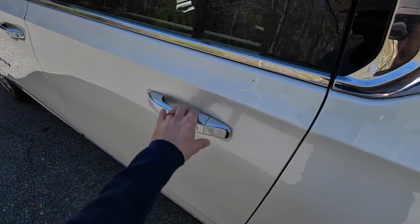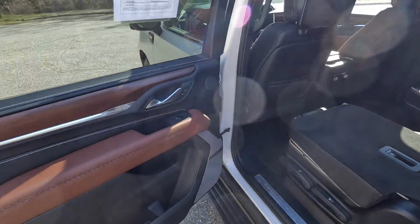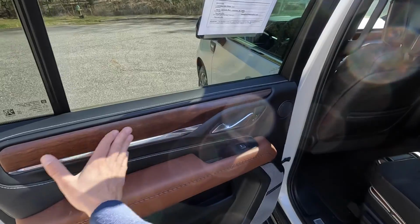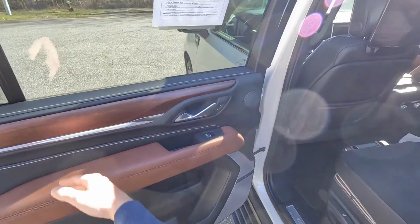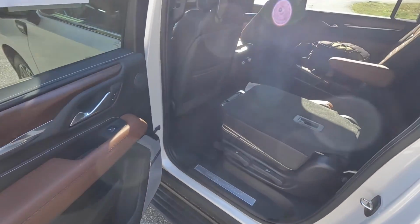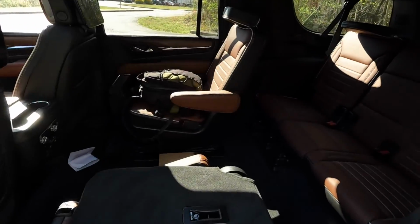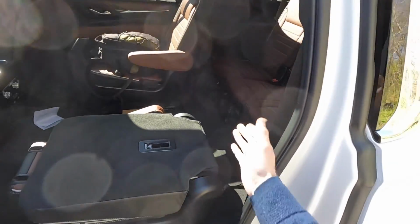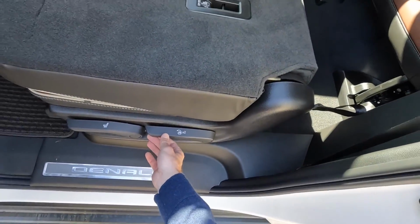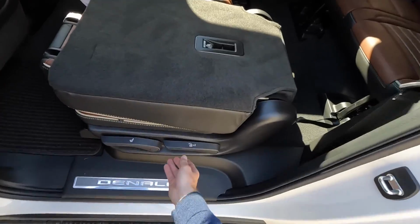Now you can also lock and unlock from the back door handles, which makes it a lot more convenient. And there's a very nice trim accent for this door panel. With the wood, you have some chrome, as well as the Bose audio and a lot of storage down below. Now we have captain's chairs for this model. In order to get into the third row, you can pull on this lever twice. So when you pull on it once, the seat goes into this configuration.